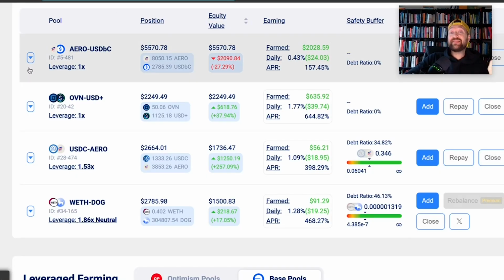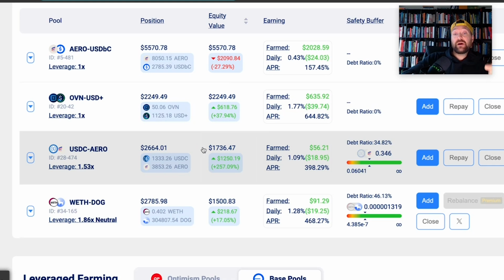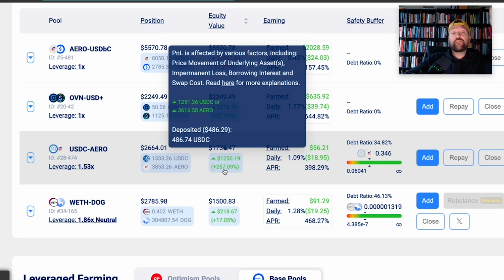ExtraFi, I don't recommend this. I do take on some leverage. So here I put $486 in. It is up in value by almost 4 times. And because I took on some leverage, the position I'm earning on is $2,664. That's about $20 per day on $486. You could do the math on the true return on that.